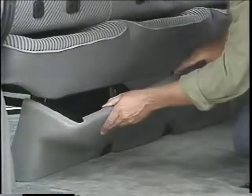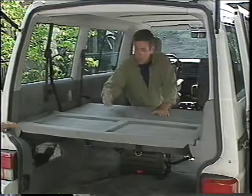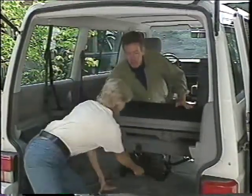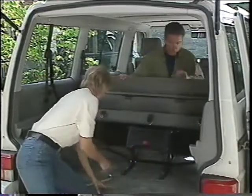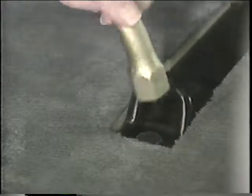Then remove the lower trim panel on the front of the seat frame. If your Eurovan is equipped with the optional luggage area cover, pull it forward over the seat back and fold the seat forward. Remove the rear two mounting screws with the vehicle tools.